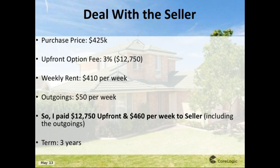Now, the deal with my seller, we agreed that I would buy his property for $425,000. I had an upfront option fee to him of 3% because he actually needed some money, so I agreed to pay him $12,750 as my upfront option fee.